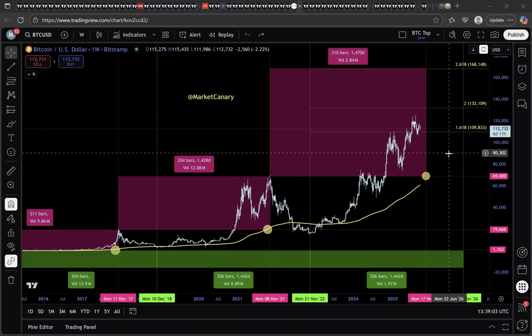Before we get into that nitty gritty, we need to review the major cycle chart. This is a Bitcoin top and bottom cycle that's played out every single time since 2013.